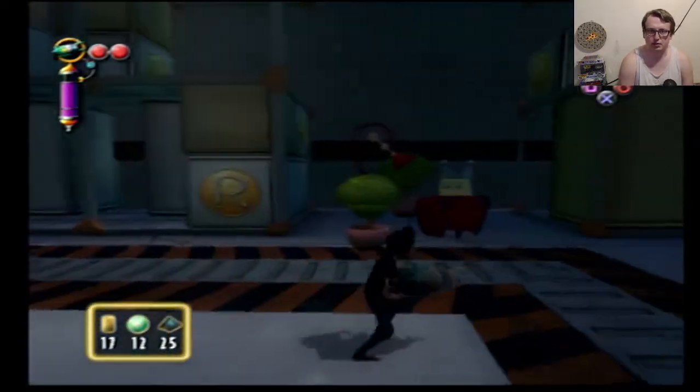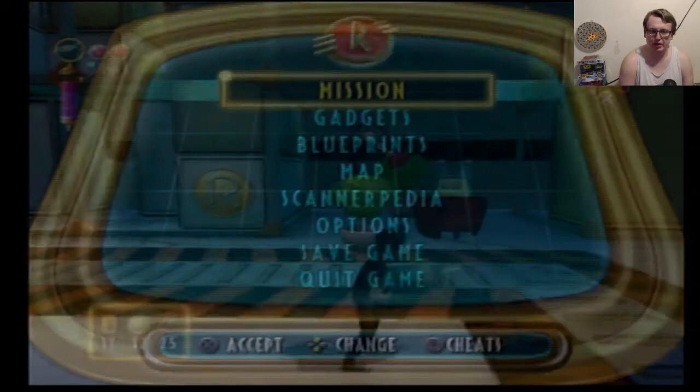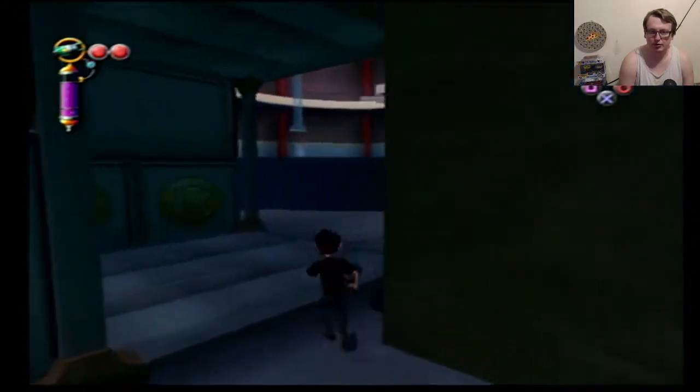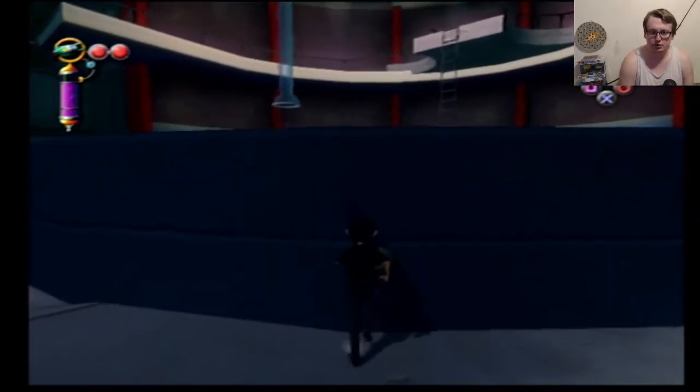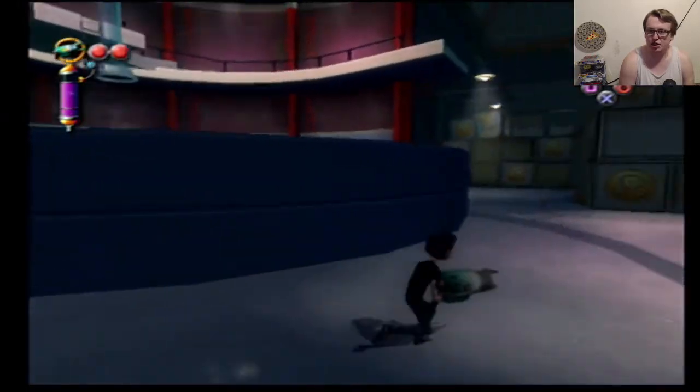Now what? Mission. Build a Robinson transmogrifier in your lab. Time to go back to the lab. Building them upgrades. Okay, hold on. Just kidding. You are shitting in my face.